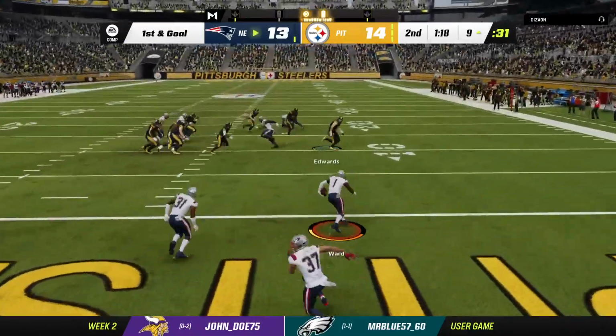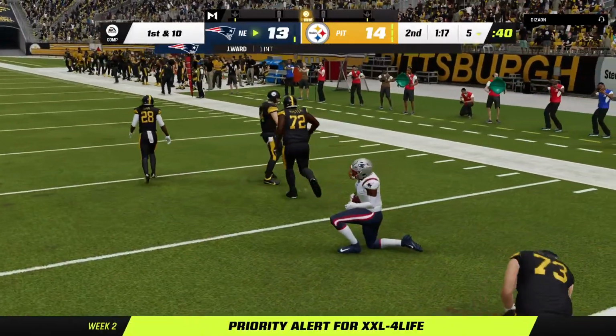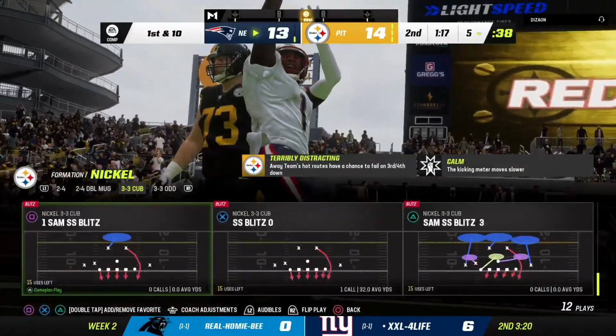And oh, it'll be intercepted. Picked off by the former first-rounder Jimmy Ward. And the Patriots are going to take over here on the INT at their own 5-yard line.